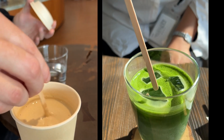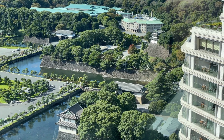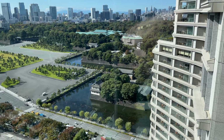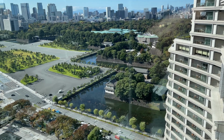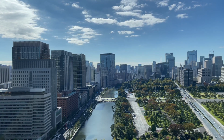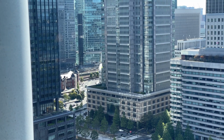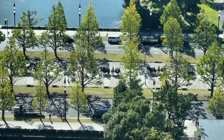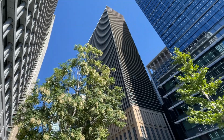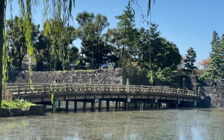Starting off day 2, we're in central Tokyo, exploring the area around Tokyo Station and the Imperial Palace. The Imperial Palace is geographically the center of Tokyo, and although it is super historic, much of the area around the station is the business district, with skyscrapers everywhere. The palace is the actual home of the imperial family, and as such, it's not really open to the public. However, you can still walk the parks around it and take a peek at some of the buildings from afar.